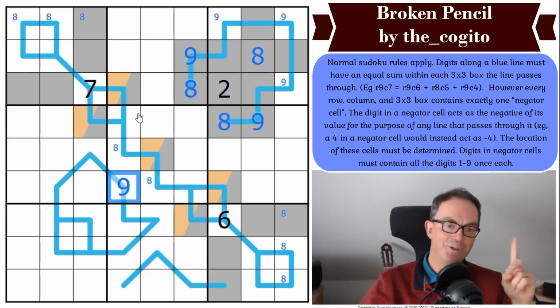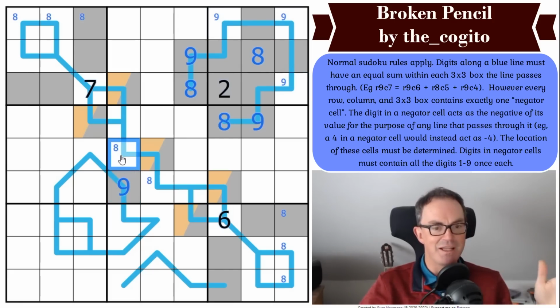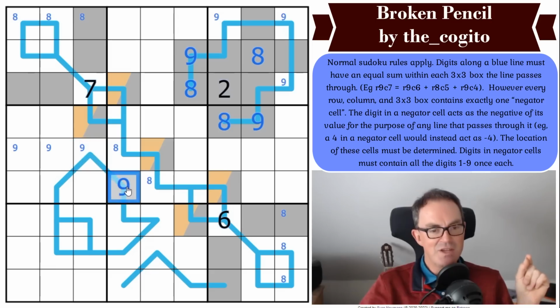Right, and now there's loads going on again, because now this is natural because it's a 9, and whenever we get a 9 anywhere in the grid that's not in this box, we know it's a natural 9, not a negator 9. But now 9 is in one of those 3 cells, and 9 can't be here, because if 9 was there, we'd be saying that 9 is equal to 9 plus that digit. And the only thing that I could put in there was 0, and not even in the cogito's crazy brain is that able to be 0 in this puzzle at least, so that's not 9.